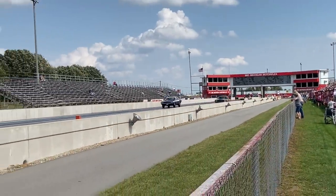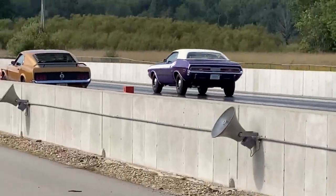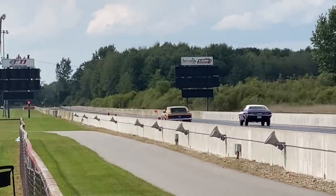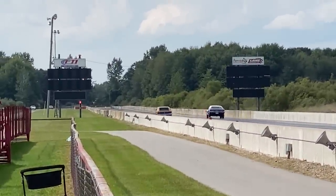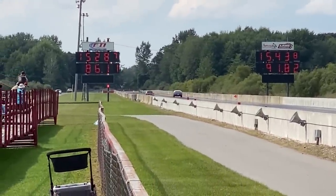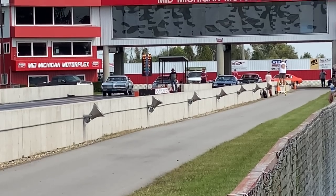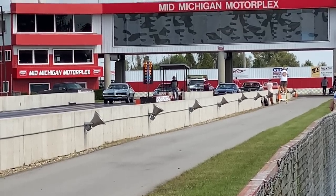Like these cars? Yeah, 71 to 89. Bosco's through at 1528 and 86 to the Challengers, 1543 at 90. I'm mispronouncing that name, I'm sure.